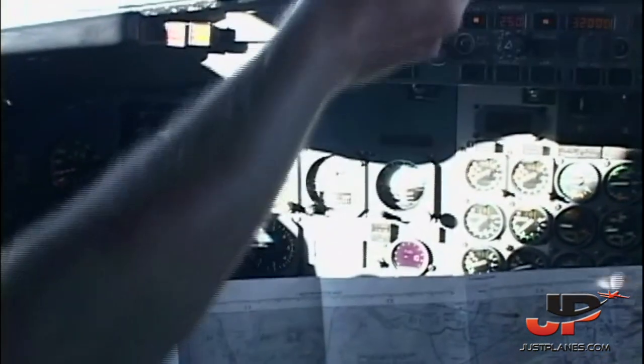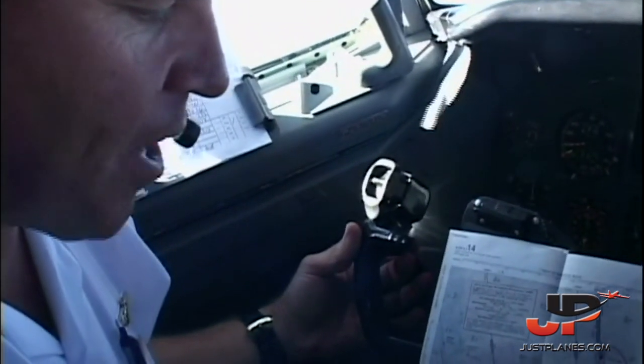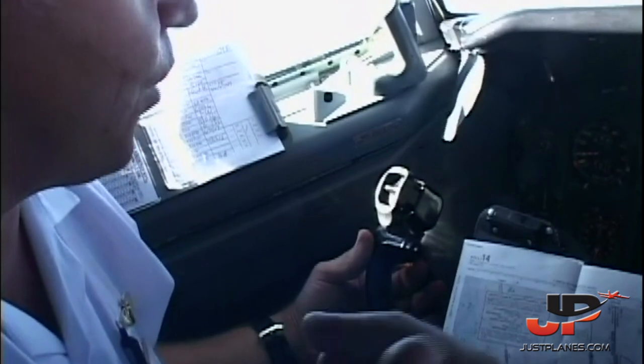Those points are also printed on the AV plan, and at each point on the AV plan we'll do a fuel check and a time check to see that we're using the correct fuel according to the times. From the Uniform Quebec 22 at Woolsey, we'll be handed over for our arrival route.